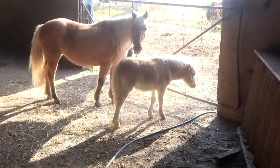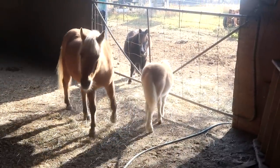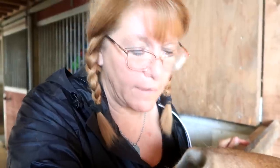Some of you guys have commented and said that you have concerns about Honey's sticking stifles. I'm sure most of you know that lots of times foals are born and when they go through that really big growth spurt, they'll have an issue with their stifle sticking a little. Some of you have mentioned that you've seen one stifle stick, but both of them actually stick off and on. And our vet thinks that she'll totally grow out of that.